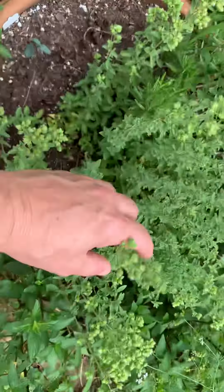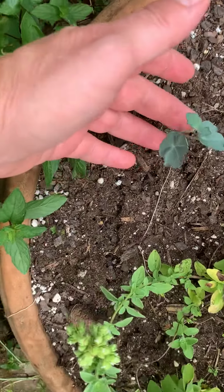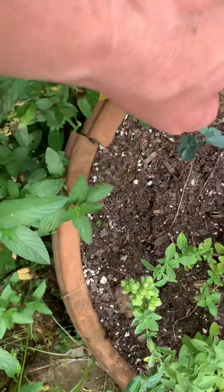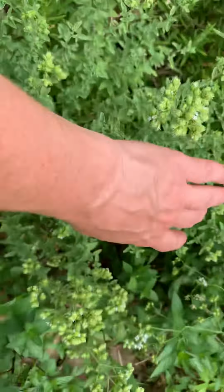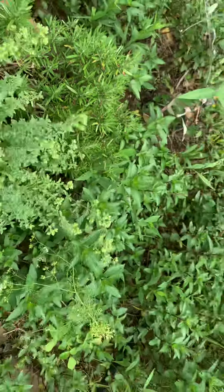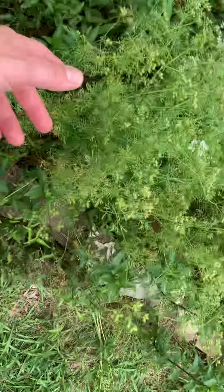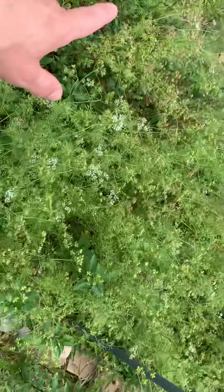Here's our oregano. I actually have gotten a couple of nasturtiums come up. I planted 5, 1 came up. I'm glad for that one. Rosemary's doing good. Here's another one of the wild lettuce. Oregano's going to seed. Mint is doing real nicely through here.